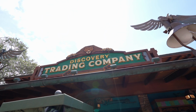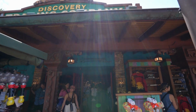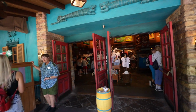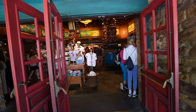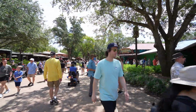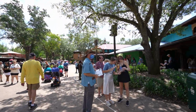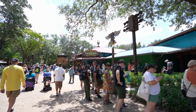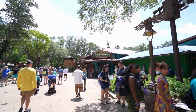We're going to check here at Discovery Trading Company to see if we can find any specific merchandise for the 25th. So let's go ahead and take a look and see if we can find some fun merch here and might pick up a shirt or 2. There's actually a line here to get the 25th merch, and it is kind of wrapped around the building here. It's pretty long, so we'll go ahead, wait for this for a second, and then hopefully get in.